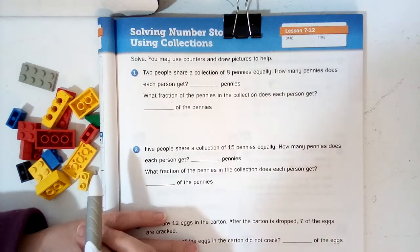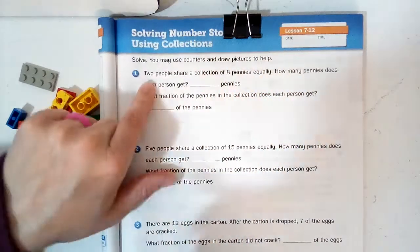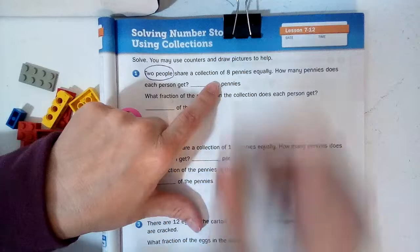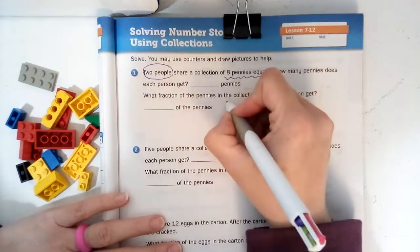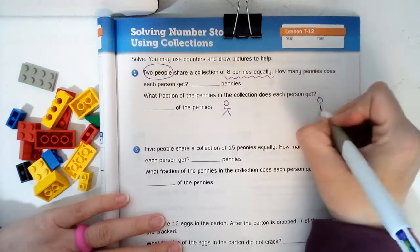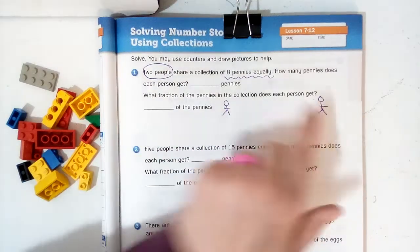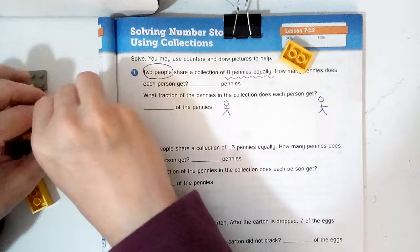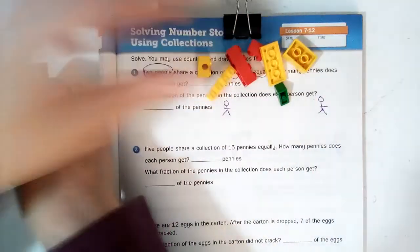If you pointed, let's see. Oh, 2. 2 people. I'm going to circle it. 2 people are going to share 8 pennies equally. So here's my number 1 person. And here's my number 2 person. 2 people. I'm going to give them one by one until they're all gone, my 8. So I'm going to count out 8. 1, 2, 3, 4, 5, 6, 7, 8.